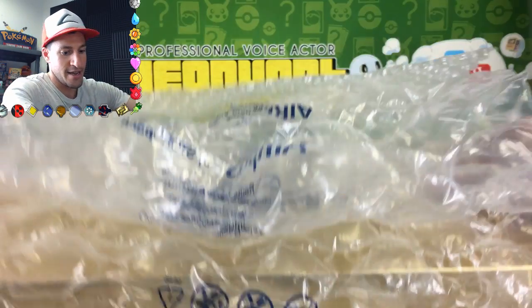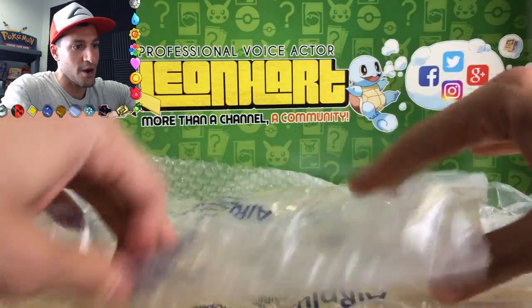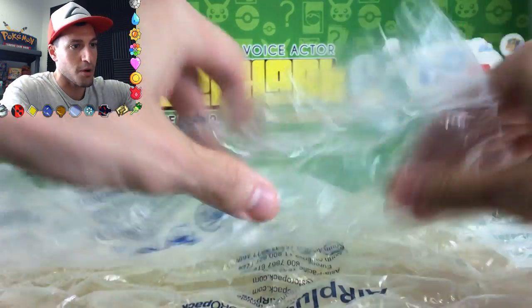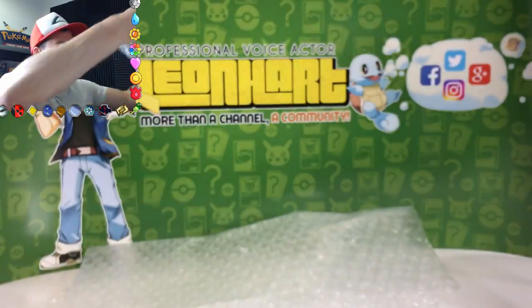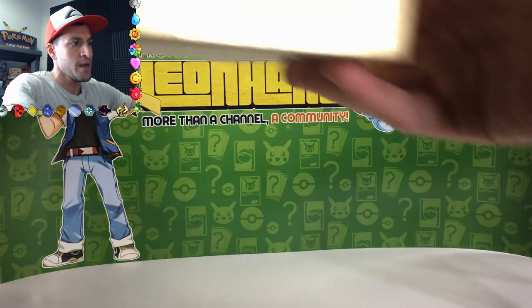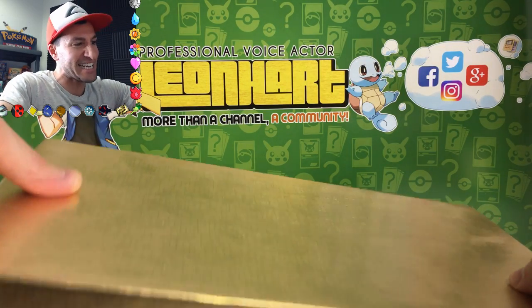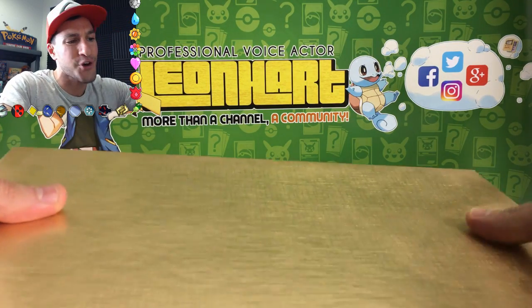Alright, I don't see anything else. There was a note in the other package, but just so you can see, I'm guessing it's in here, but there's more bubble wrap. It's not the most poppy one, but at least it does its job. So that is the second stage, or I guess the third stage, but here it is. It's golden. They knew my taste. I love gold.